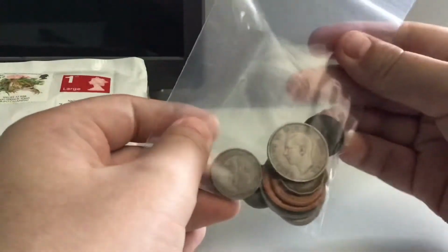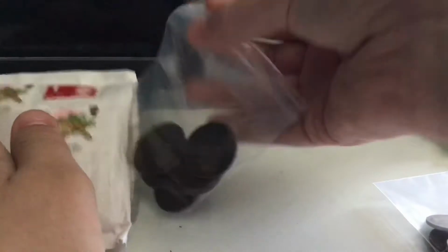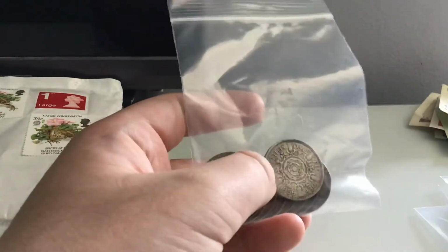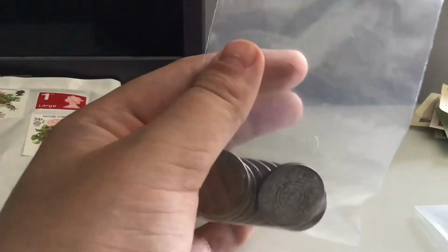And so now we're coming into the main body of what we have here. We have a set of bags of coins, all of which are pre-decimal. So these will have all come from before 1970, when decimal day happened, and these were switched over for the current coins which we have now.